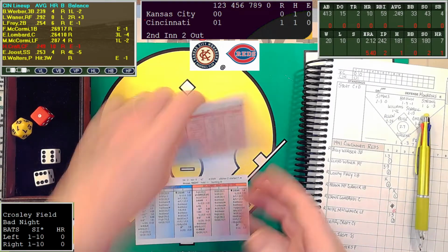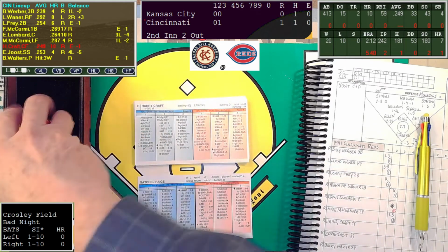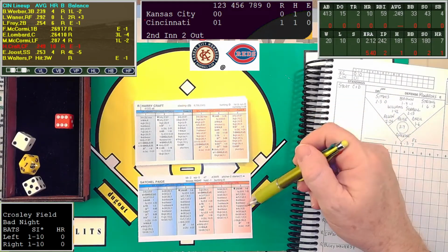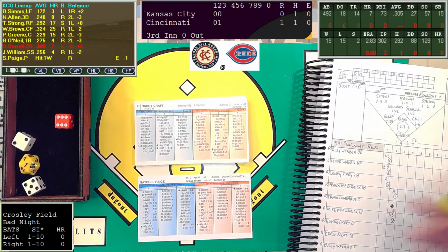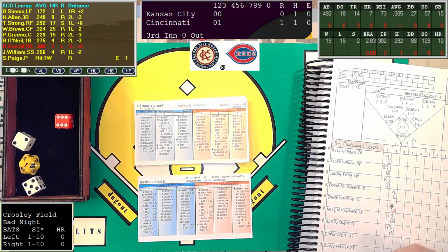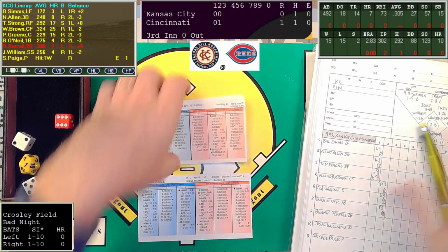Harry Kraft, Cincinnati center fielder, will step to the plate with 2 outs and nobody on. That's a 6-7 versus a righty, and that's popped up on the infield. Williams at short will call everyone off, and he will squeeze it for the final out of the inning. So the Reds get on the board with a solo home run by Ernie Lombardi. After 2 complete, Cincinnati 1, the Monarchs nothing.